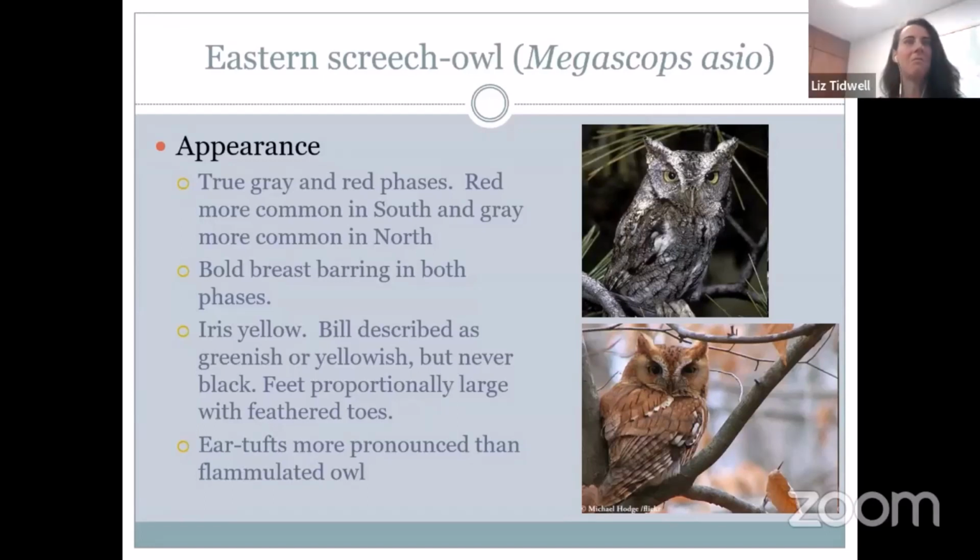How does that work for these screech owls? I don't know. If I was going to make a call on it, I typically suspect to see a more reddish-phased owl in deciduous woodlands and the gray ones in more coniferous woodlands. I don't know if there's anything beyond just my speculation on that, but it's a pattern I've seen, for what that's worth.